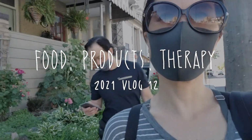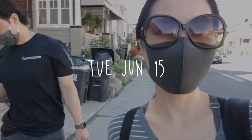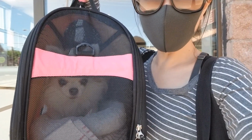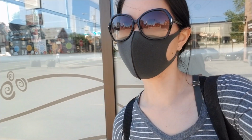Everyone, it is Tuesday and hubby has the day off today. We are taking Miss Lulu to her annual vet appointment. Miss Lulu did very well at the vet. She was a very good girl, very excited. She was squeaking even as we were walking up the street to go there.